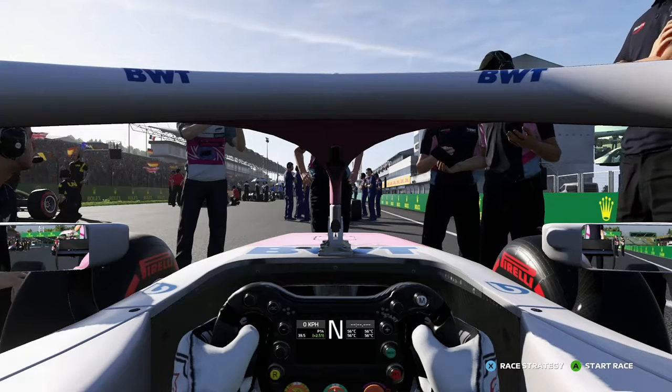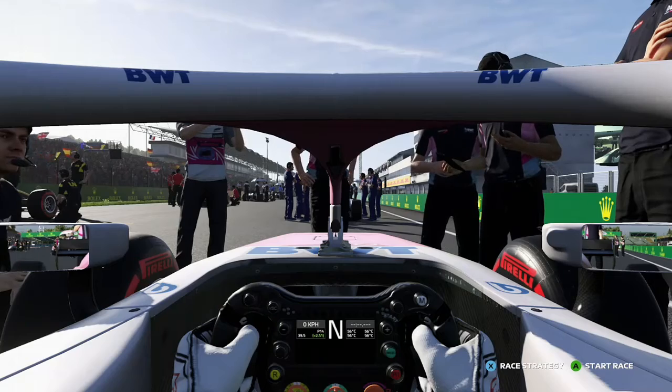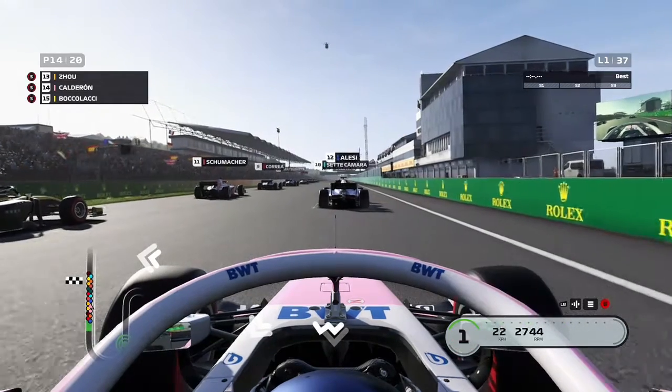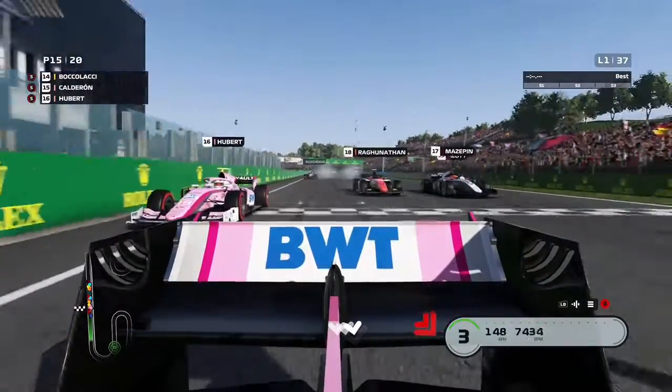Okay, be wary of the cars ahead braking suddenly into one. We could ruin our race if we hit them. Good luck. Alright, thanks Jeff. We now go to 4 and 5 red lights. And it's lights out and away we go for the feature race here in Hungary in F2 2019.